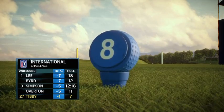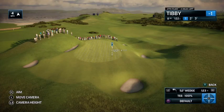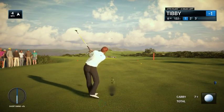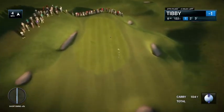Frank, this is one of the most famous holes in the whole sport, isn't it? Postage stamp, just over 120 yards. It might seem short, but it's daunting. Many an Open Championship has been lost on this shortest of par threes.